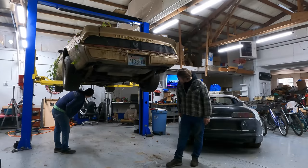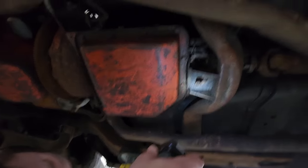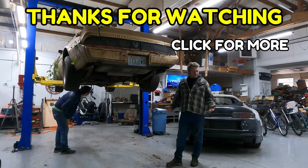I like that the transmission is unbolted down. That makes me happy. Yeah. And there's no bolts in the transmission. Unless there's one over here. Nope, there's no bolts in the transmission. But I think that's enough for today.